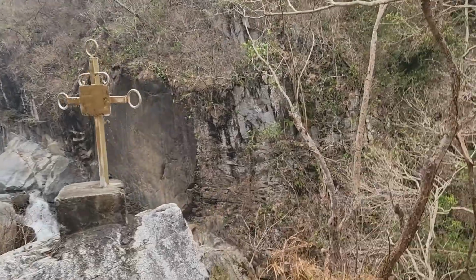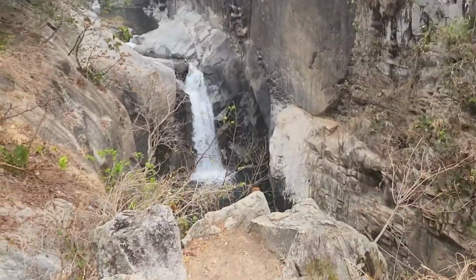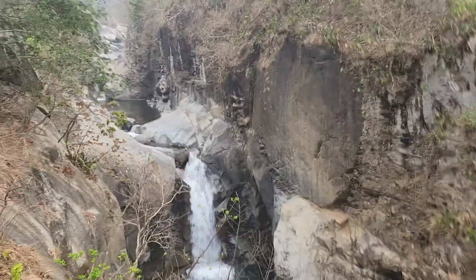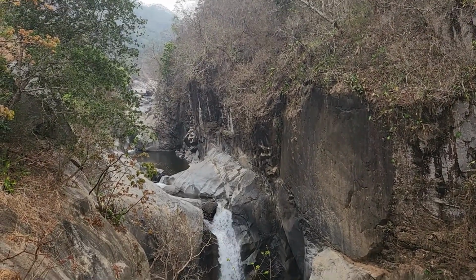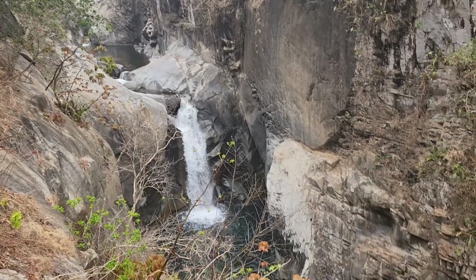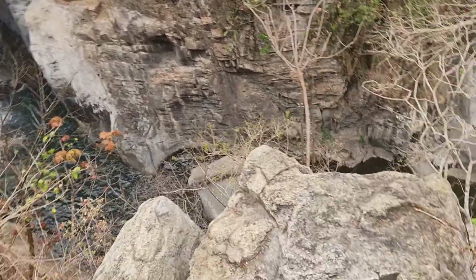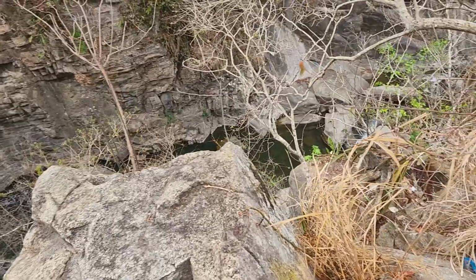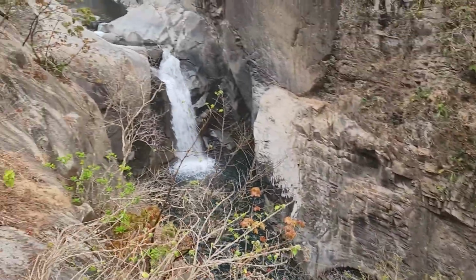But the best part is the waterfall. So we come over here to this side, and there's this little step down here. And look at that. Is that not beautiful or what? It's a long ways down. Long ways down.